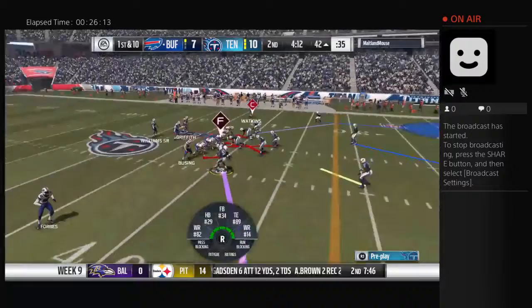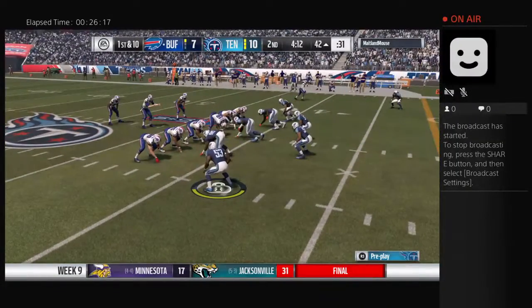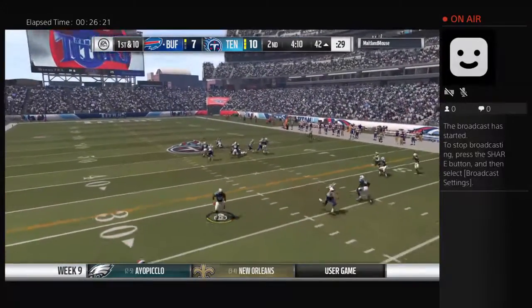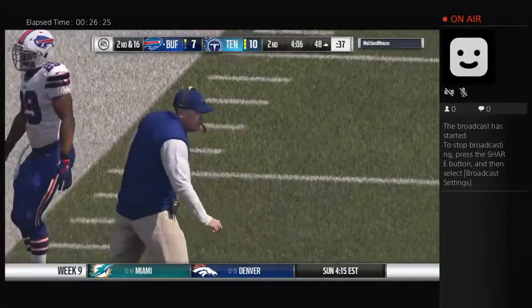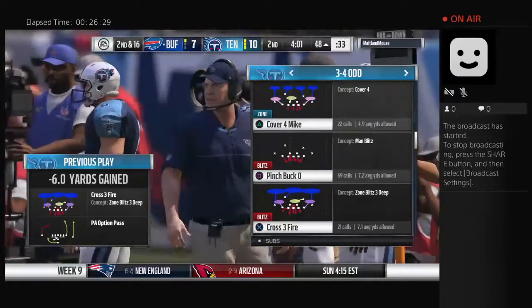They'll come out in the pistol. Here we go. They go play action here on first down. Rush coming, and he's taken down. Ryan Shazier in there to sack him for a loss of 6.